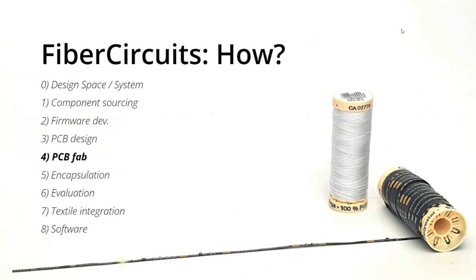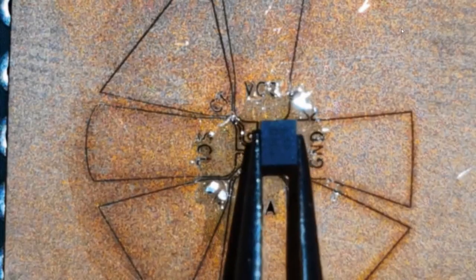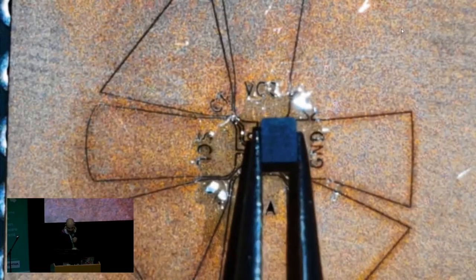So now that we have designed something that seems to work, we can make it with the laser. Some of you might already use fiber lasers to engrave their PCBs. This one is practical because the laser is very thin, and you can actually make those 50 micron traces. And then you can bake it, and then you can blink it.